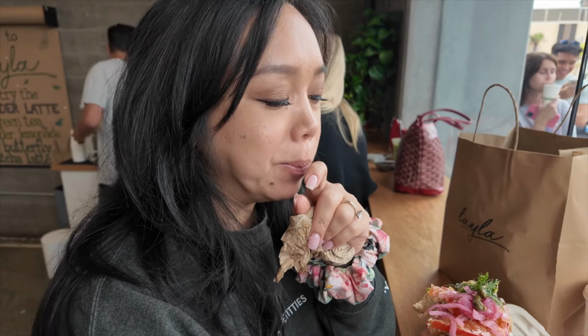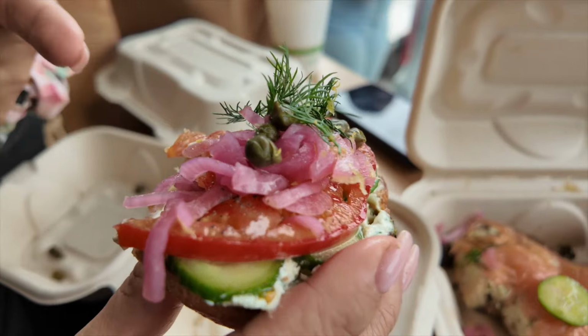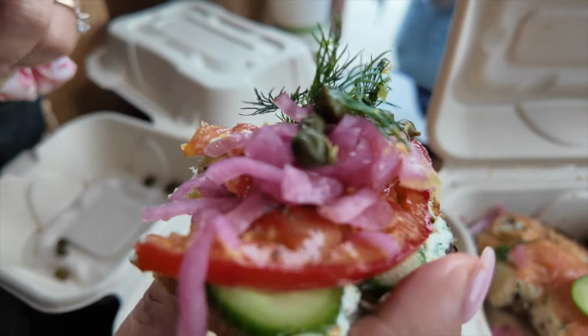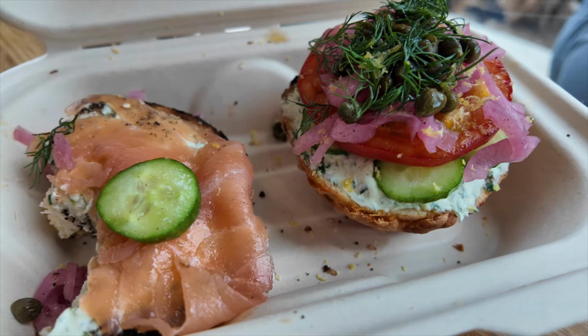What'd you think? I think that it goes without saying, this is a 10 out of 10. 10 out of 10, right? She's so right. It really does feel light. Like you could eat it and not feel so guilty. Oh my gosh, you guys. Fresh ingredients. It's worth the wait in line too.